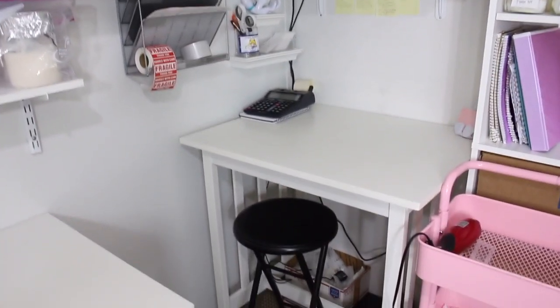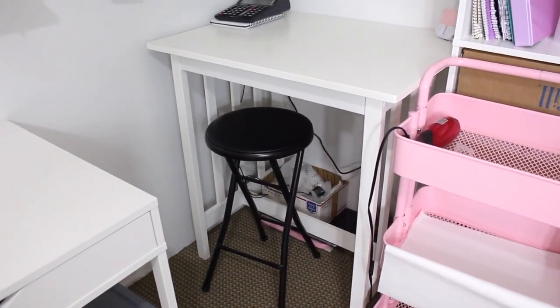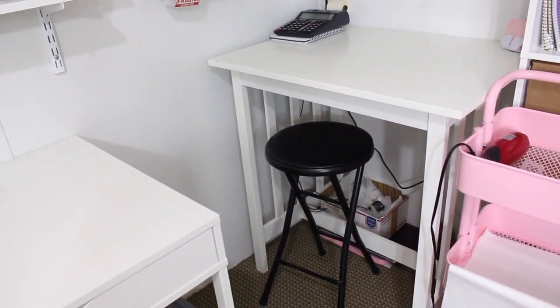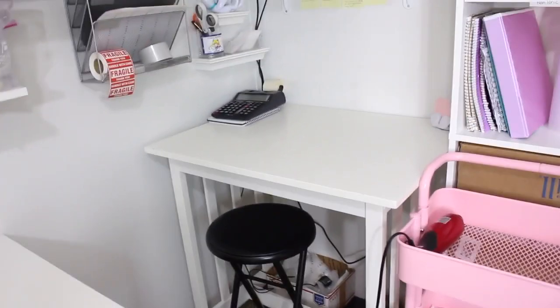All right, so this whole corner is basically my shipping corner. Don't mind all the crap down there. That is just random stuff. Ignore it. That stool, I got it at Walmart, if you're wondering. This table used to be my kitchen table, but it's a piece of crap now, so I put it in here. Got this on eBay.